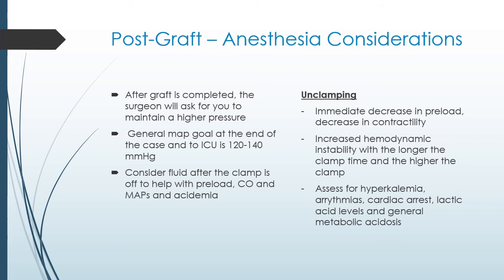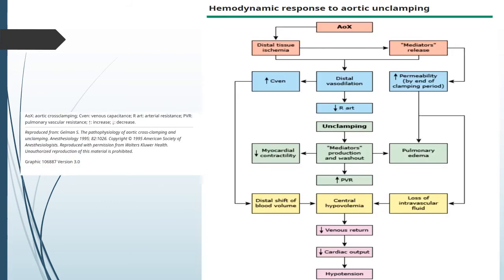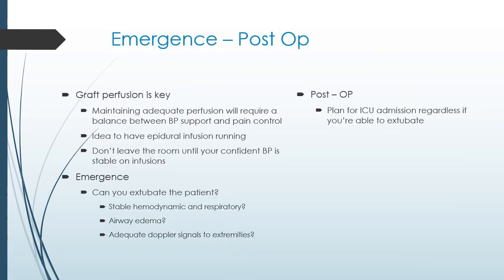When they're unclamping, get ready for the massive influx of acidemia. This is just a fun graph to kind of go through with what steps you take or consider based on the person coming off the clamp. And that large influx of preload, as well as a mixture of lactic acidosis and what that does to the heart with contractility and the whole vascular system. It's going to vasodilate. So it's time to start giving a lot of fluid.